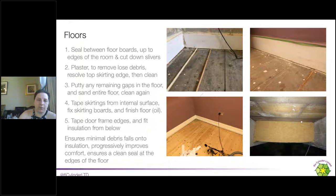With bat insulation like this, it's the air space in between which gives you the insulating value. So if you've got dirt and whatnot getting into those cracks and crevices in the insulation, then you're negating quite a lot of the insulative value. So there was a sequence to which it had to be done to make sure that the insulation was in the best possible condition when it went in.